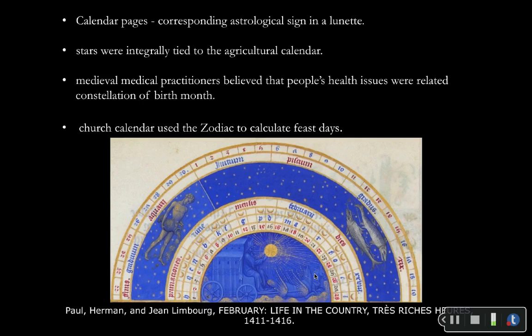So it's another reason why we see this emphasis on the astrological sign as part of the Book of Hours. And lastly, even the church calendar used the zodiac to calculate important feast days. So that's why we see the astrological signs and the zodiac signs signified here at the top of each page. But now let's take a look at the actual pages.